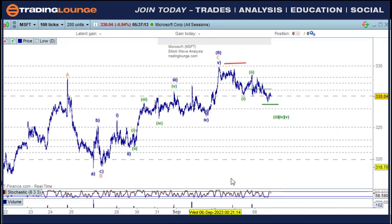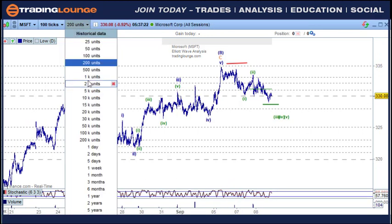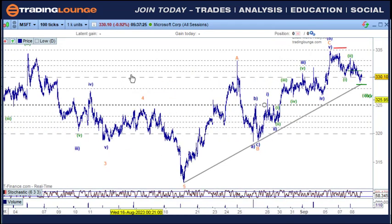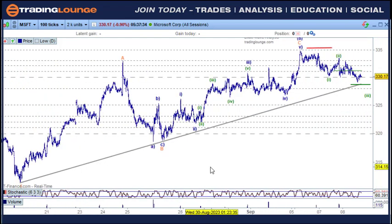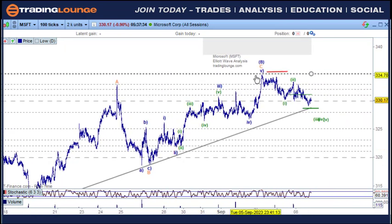And then we come to Microsoft. So Microsoft, we're looking at this as being the A, the B, and the C. And there's a fair bit more to this, really. If I just get a bit more data in here, it's come down all this way here. Do you know what I mean? We're looking at this as a corrective rally, as an A and a B and a C wave up here.